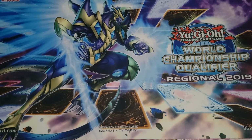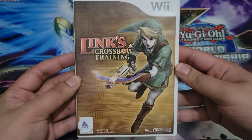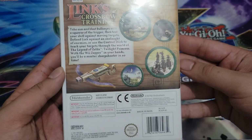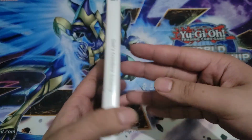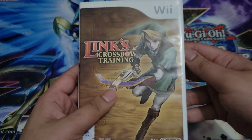Okay, let's move on to Nintendo Wii. Starting off, Link's Crossbow Training. I think this is more of a feeling to get used to the Wii remote. Bought this obviously on a whim. It was very, very cheap.